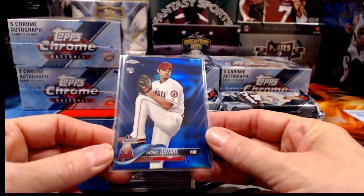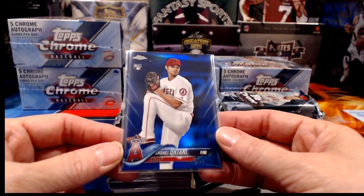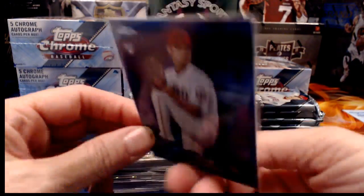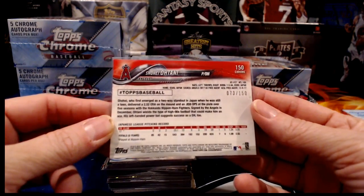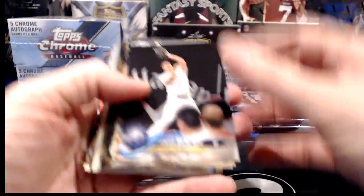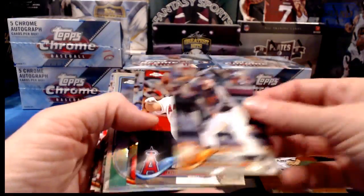Oh, Ben Rudd, you said you got the Royals for $11.50. Huh. Here's a nice little Shohei Ohtani blue parallel to 150 for the Angels. That's the one, right? If that had been to 5, the Angels would have been a lot happier. If that one had been red, for sure.